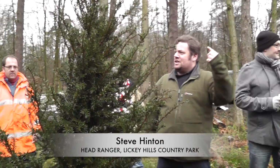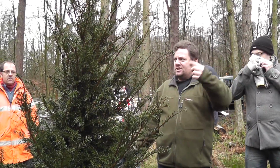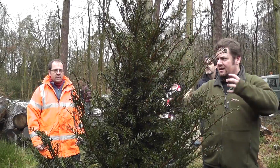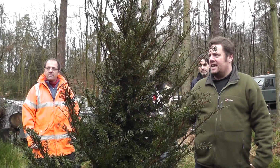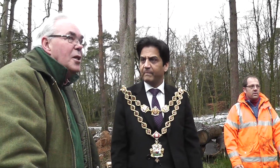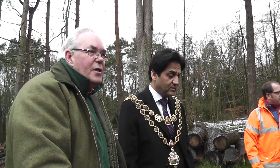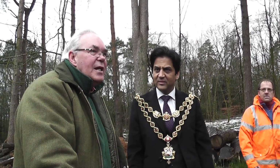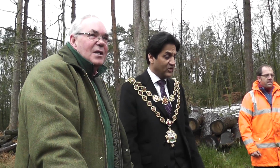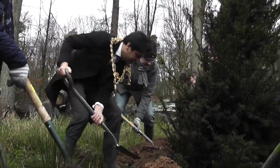It's one of the ones that's used as a boundary marker for when people used to beat the bounds and check the area. So we're going to put this one in just to replace it. So there's a continuity of yew trees that are here. Some of the oldest trees in the country are yew trees, aren't they? Yews go back thousands of years. I know we've got yew trees over 1,000 years old in this country, which is absolutely amazing. So this one is going to be here for a very, very long time.